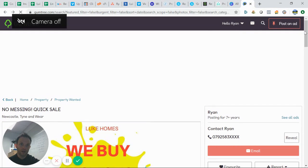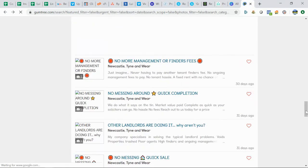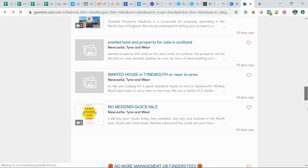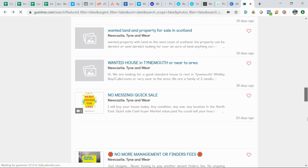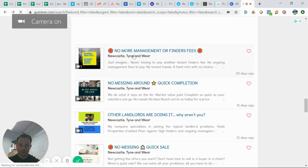And posting them in Marketplace, you can just put £500 as the price or whatever, and you just put it as a for sale or for rent advert, depending on what you're trying to achieve.